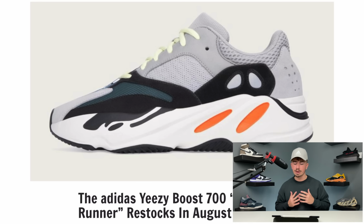Now listen, I never managed to get the wave runners, so I'm super excited for this. Obviously anybody who is maybe holding on to their pairs and you guys wanted to sell it, it may not be the best news for you, but for me, and I think a lot of other people who love this colorway, maybe you just want a fresh pair, it is pretty big news.